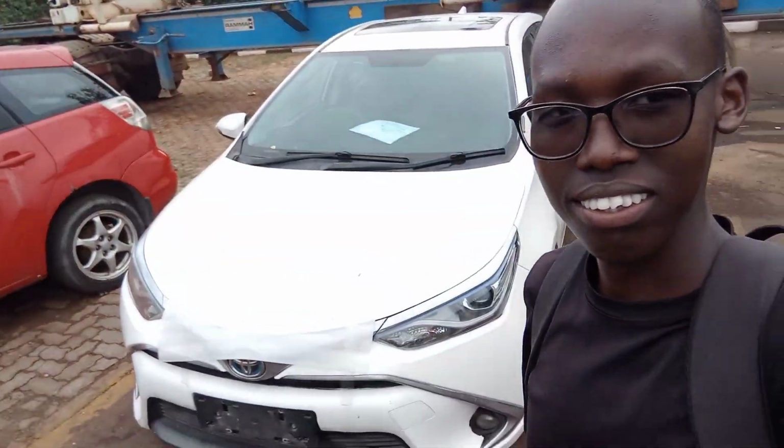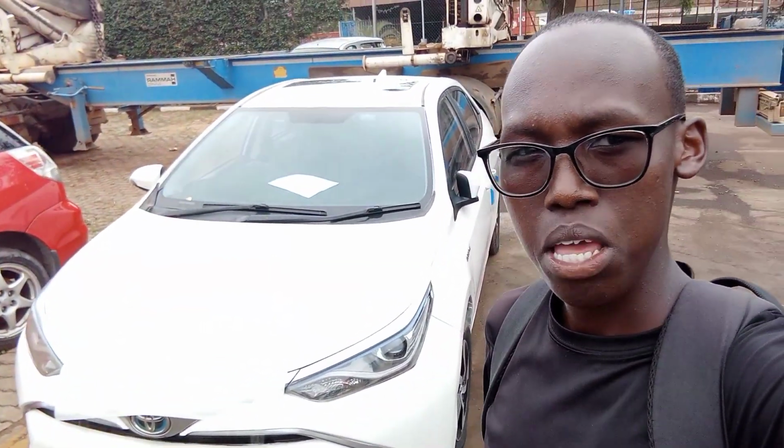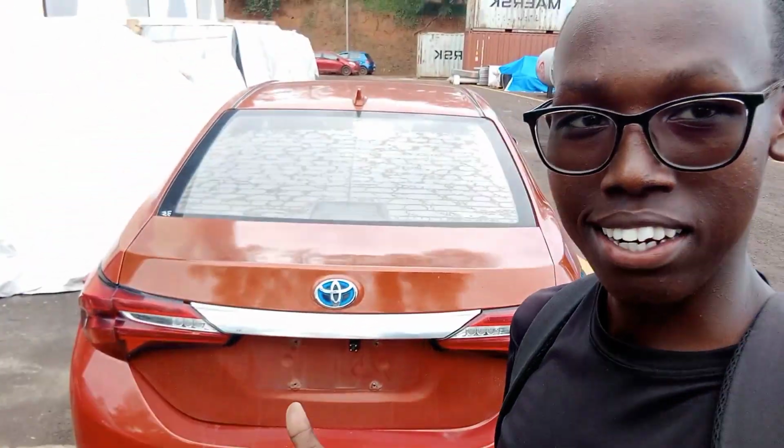But yeah, we like it. We like the way the car looks good on the exterior. But after looking at this car, many Toyota models are coming out looking the same way, including this other Toyota Corolla, which is on my left right here. I think it's also the same thing. Let's check it out. I think I just called it a Toyota Corolla when it's actually another Toyota Levin.